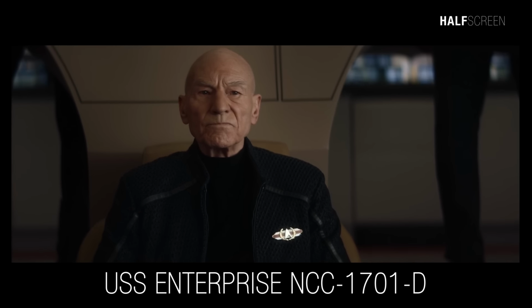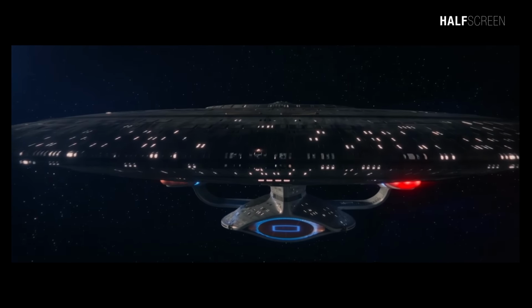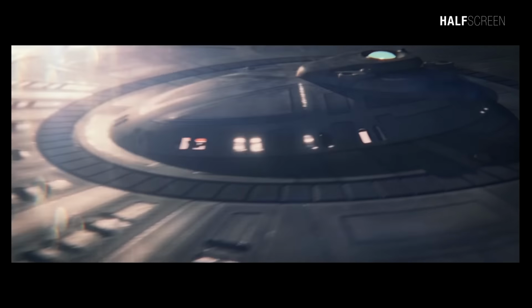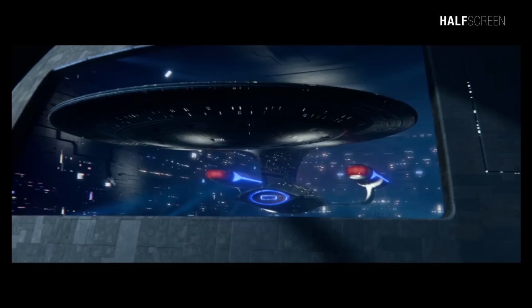The USS Enterprise-D, under the command of Captain Jean-Luc Picard, was a renowned starship in the Star Trek universe. It served as the flagship of the United Federation of Planets during the late 24th century. This Galaxy-class starship was a symbol of exploration, diplomacy, and the pursuit of knowledge.